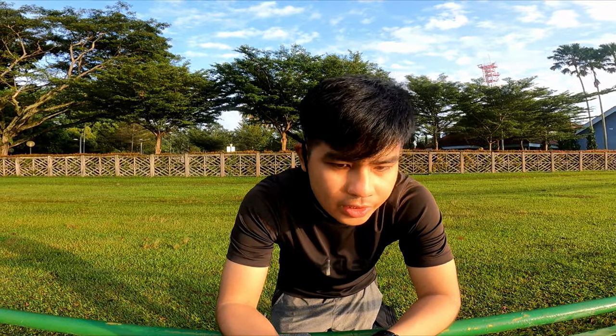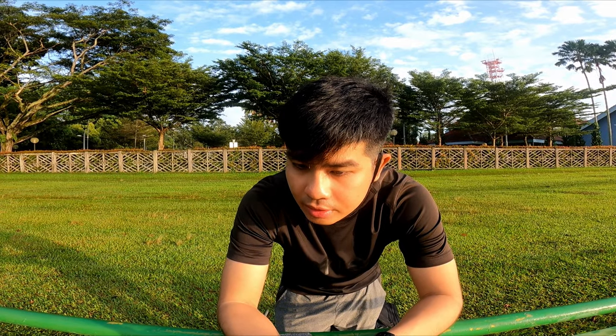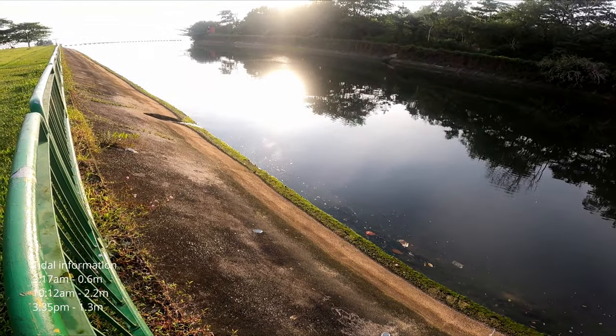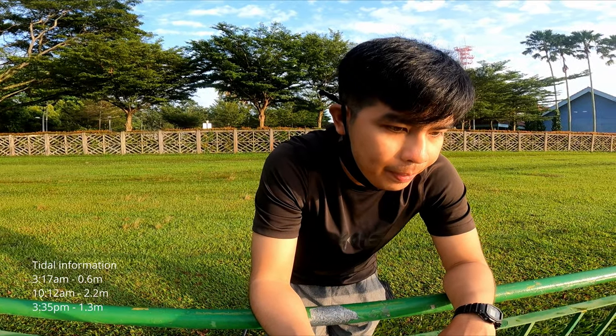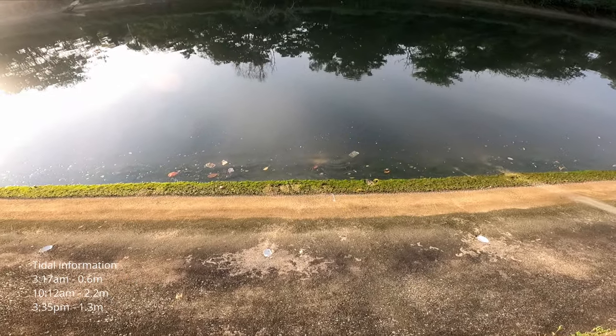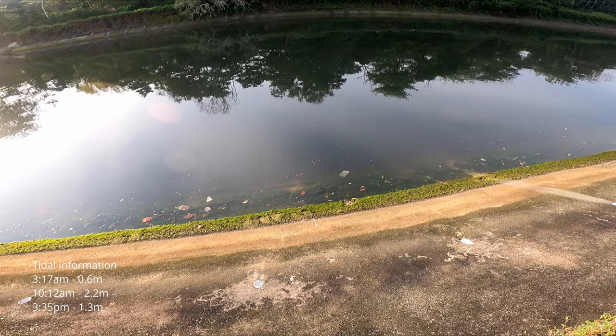Morning everyone, we just finished collecting the seaweed and the tide is already quite high. It's already at 1.5 and lucky we still managed to get the seaweed.